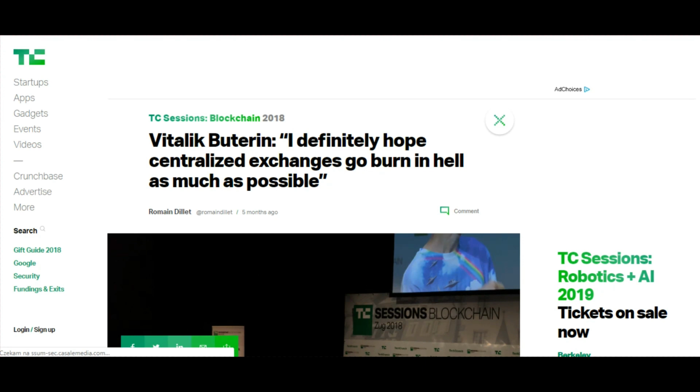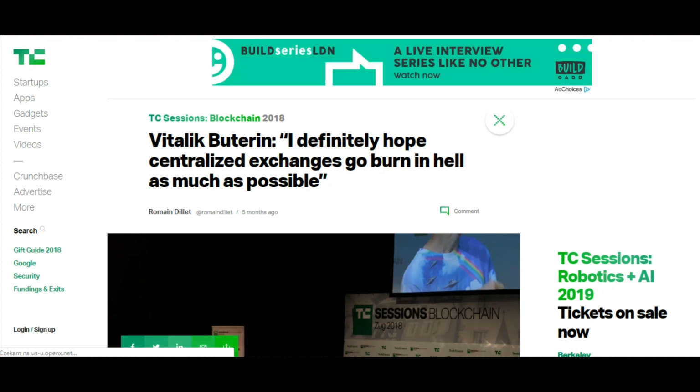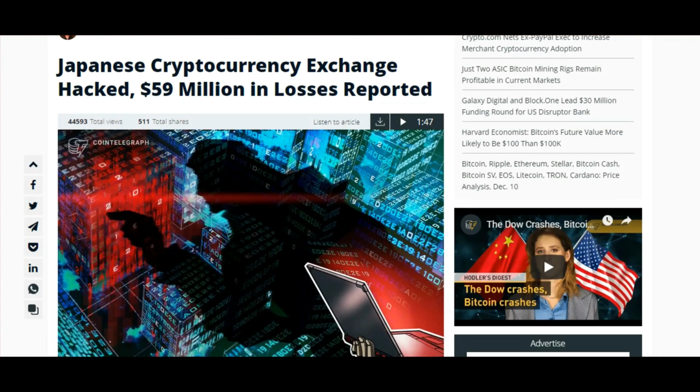Right now, you might ask yourself, why do we actually need decentralized exchanges if we've got centralized exchanges like Binance, KuCoin or Coinbase? Even Vitalik Buterin said that he hoped that centralized exchanges go burn in hell. Unfortunately, if we are dealing with centralized exchanges, we need to trust them. We need to trust them so they're not gonna be hacked, or the owners of these centralized exchanges not gonna run with our money. The fact is, cryptocurrencies are here to eliminate the trust, so we don't have to trust anyone. That's why they are peer-to-peer.